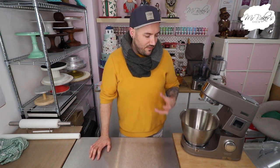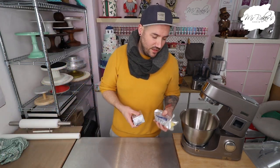Yes, I like to make my buttercream in advance as well, simply because I find that it gives the sugar more time to dissolve into the butter and you end up with a smoother, better quality buttercream. Now today we are just going to be making a very basic, traditional buttercream using butter and icing sugar, and we're going to be making quite a lot because we're using it for the decoration as well.